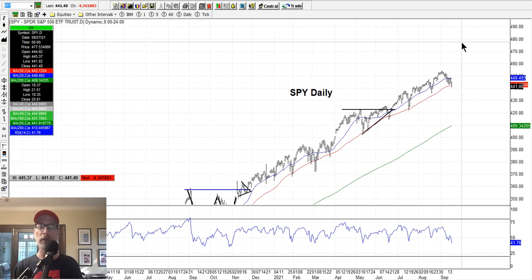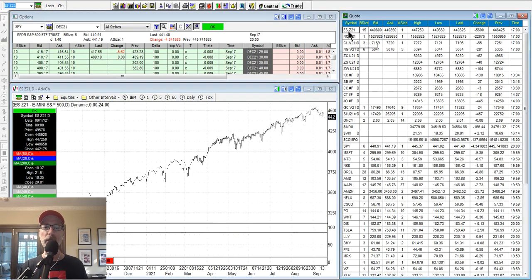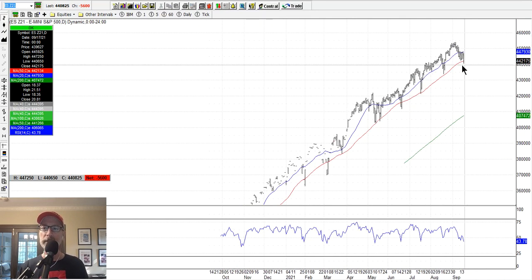That's what I do. Let's back out here. And here's the E-mini S&P 500 futures contracts, which trade almost 24 hours a day during the week. So the same thing, you can see that it came down to the 50-day moving average, just like this one, this one, this one. So odds are it's going to regain its footing and move higher. Okay, so we're watching that.